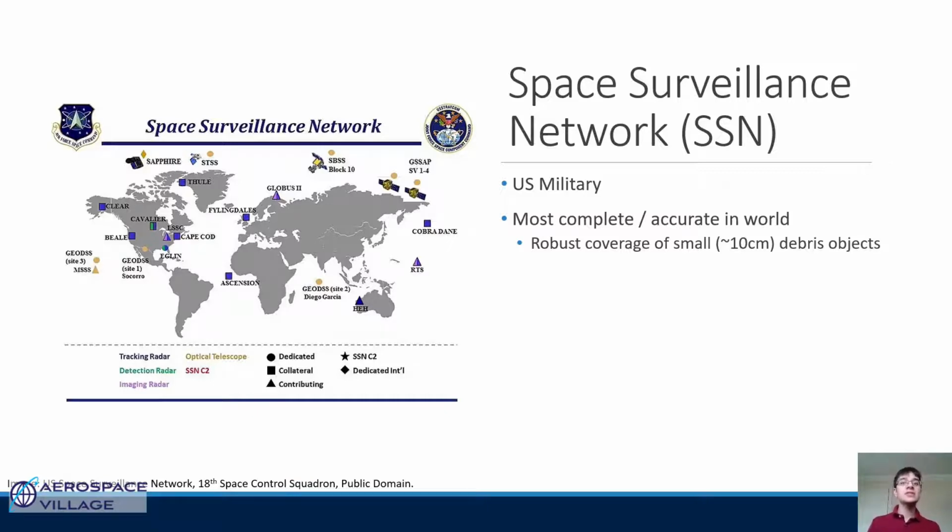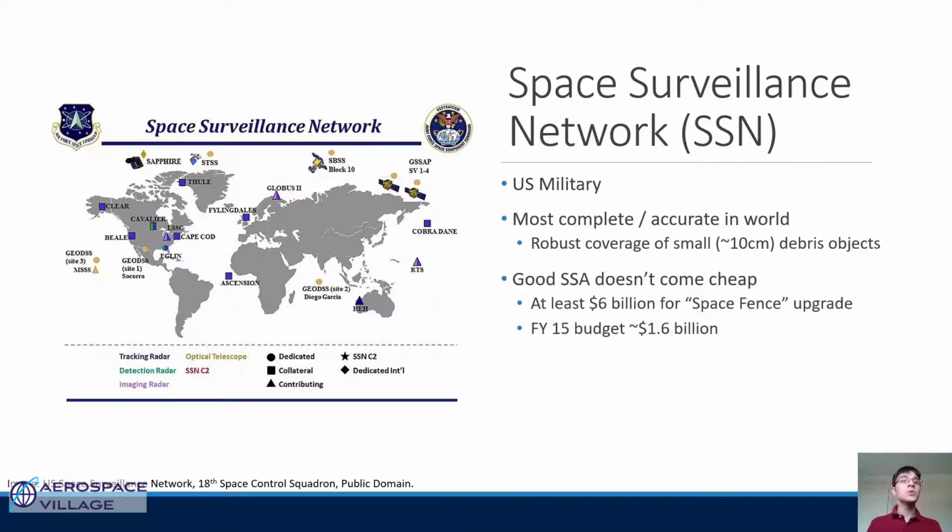However, this edge does not come cheap. We don't know exactly how much the US military spends on the Space Surveillance Network, but we know that the most recent upgrade to the system exceeded $6 billion, and that in fiscal year 2015 alone, they spent $1.6 billion on procurement. This is all to say that this is not a trivial effort. This is not picking up a telescope at Walmart and looking for pieces of space debris.